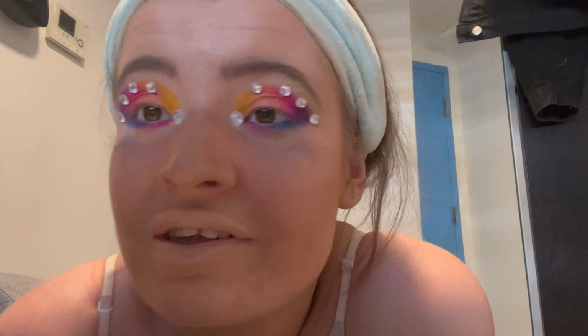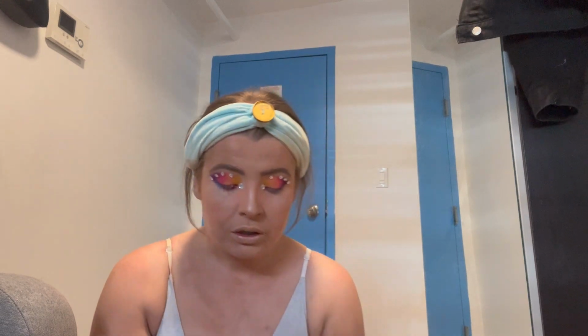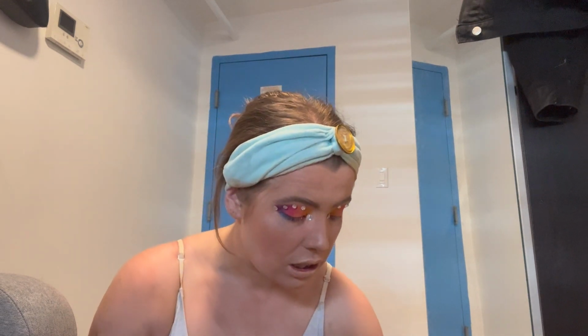The rhinestones are done. So we have four on the top, one in the center. I love it, literally. I don't know what brings me life. We're now gonna pop on some eyelashes. I have two pairs. I think I'm gonna try the bottom pair on today. And I don't put mascara on before I put lashes on, which is kind of controversial apparently. So I'm gonna try and do this here so y'all can see.